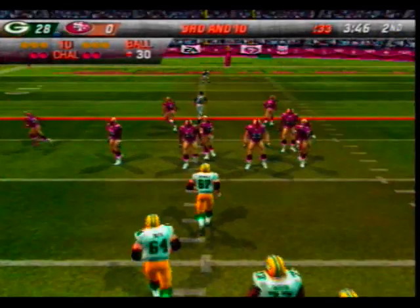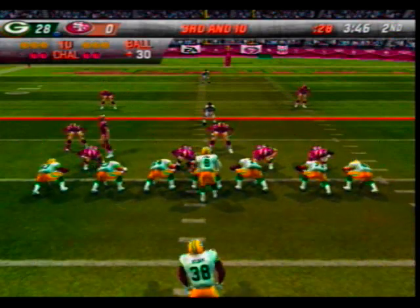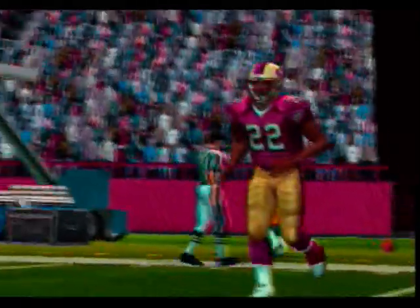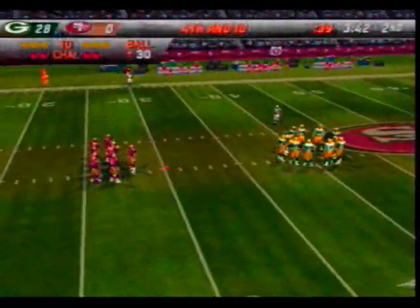Third and 10. Ball on the 30-yard line. The 49ers come out in a nickel package. Gets rid of it. Johnny's coming up short with the throws. The arm motion looked okay, but he didn't put enough oomph into that throw.